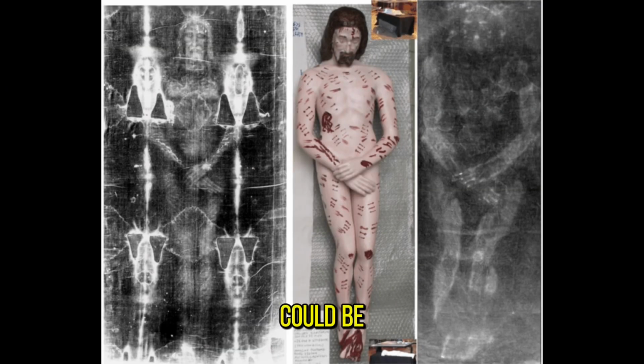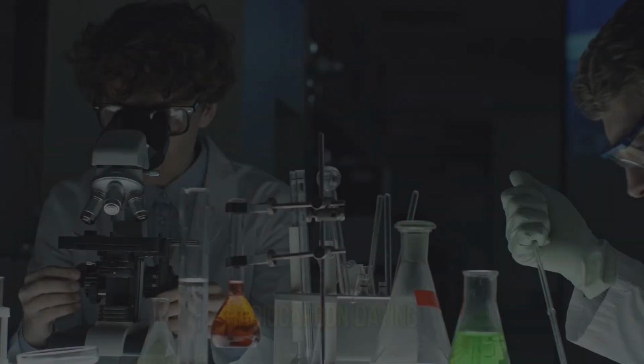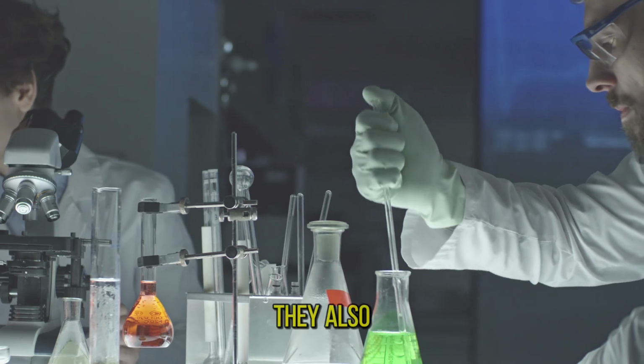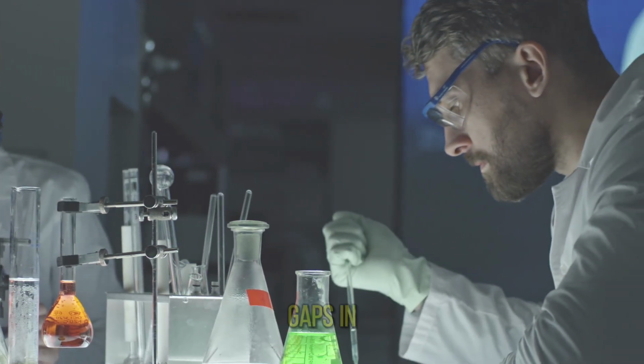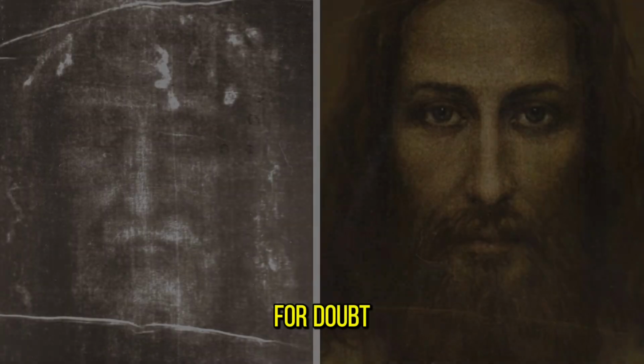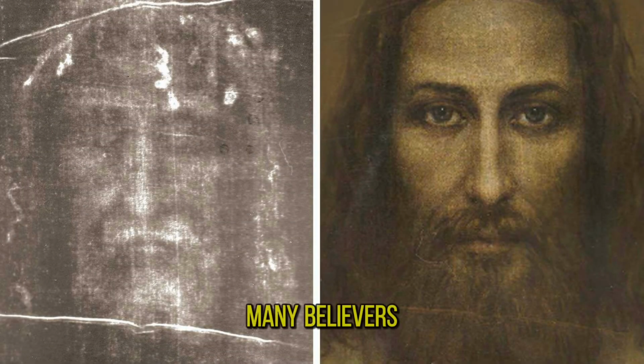Despite these compelling pieces of evidence, the shroud remains a subject of intense debate. Skeptics argue that it could be a medieval forgery, citing the radiocarbon dating and artistic techniques from that period. They also point out that there are historical gaps in the shroud's documented history, leaving room for doubt. However, for many believers, the Shroud of Turin is more than just an ancient artifact.